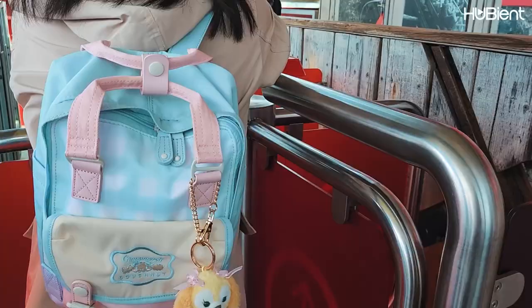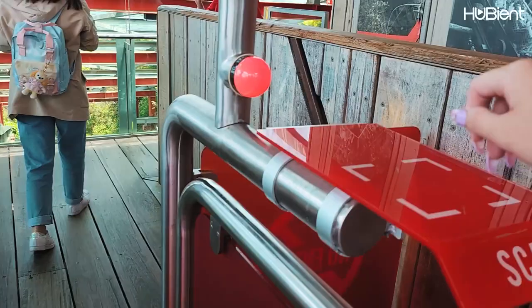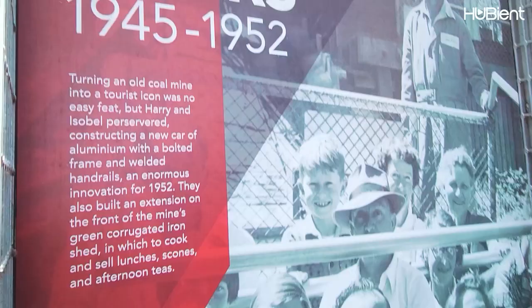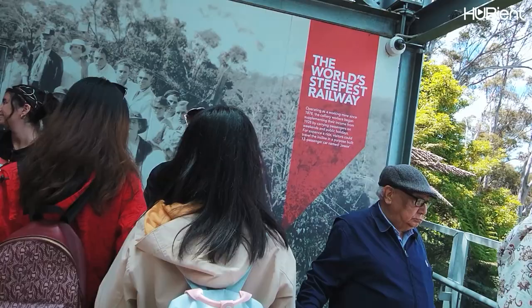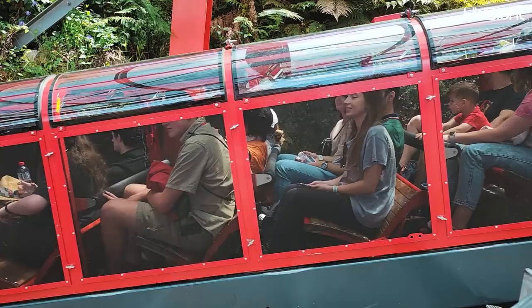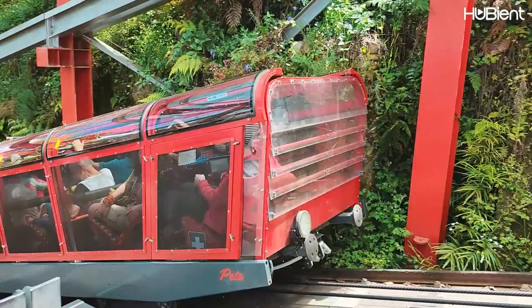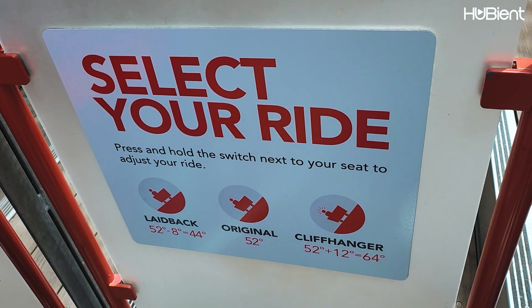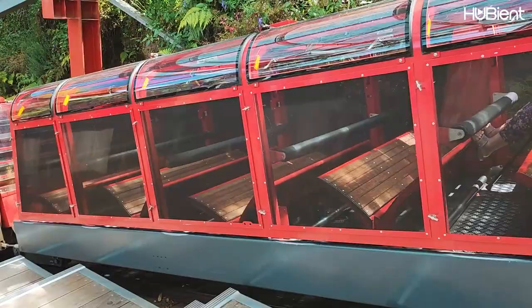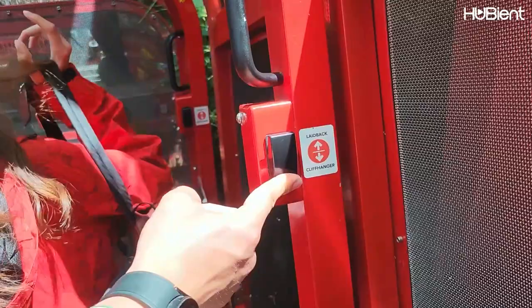Our next activity, we will be checking out the railway. This line is quite long, so we waited about 15 minutes. And here's some history from when they first built it to how it is now. You can read while waiting. So for this ride, you can adjust how steep you want it to be. When you get in the ride, there is a button on your right hand side where you can adjust the steepness of the seat.